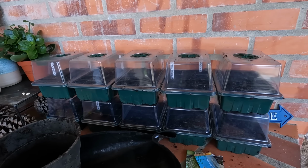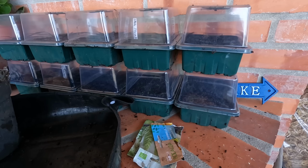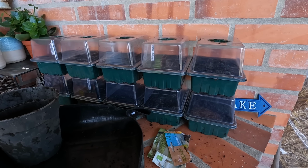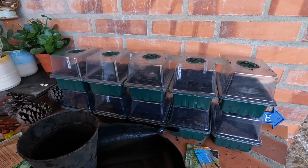There we have it. I've managed to plant quite a few different varieties. I ran out of name tags at the end because even though there's 12, I was splitting some of them up into 2. So at the moment I've got 120 seeds planted. I just need to figure out where to leave them.